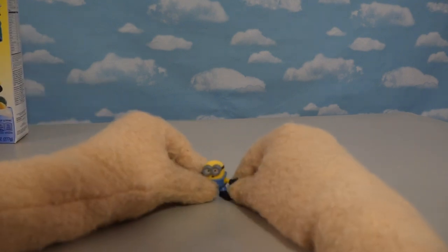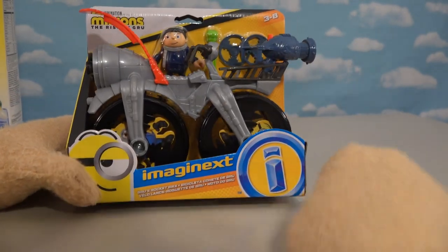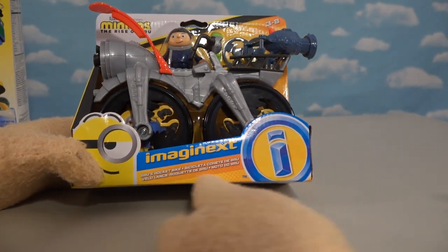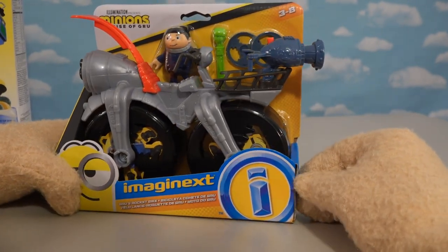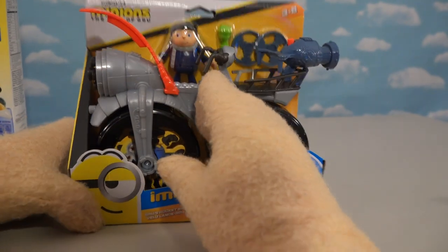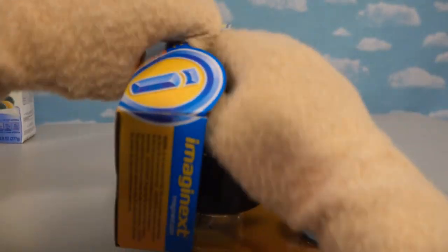And since you know we just love these Imaginext toys, well, we've got a new one coming at you today. And ooh, look at this. This we have right here. It's called Gru's Rocket Bike. Whoa, and this is one awesome vehicle that works with our little Minion figures. So yep, it's a tall bike with the figure of Gru in the back. So let's see here. Let's open this up.